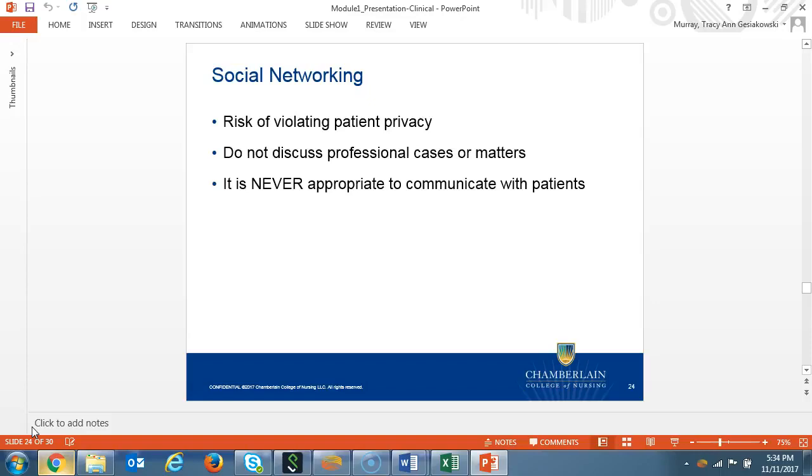The use of social networking, although common in our lives outside of our professional roles, is associated with significant risk of violating patient privacy when professional matters are discussed on social networking sites. Even if patient names are not used, patients and facilities may still be identifiable to other persons reading the post. It is never appropriate to contact a patient through social media.